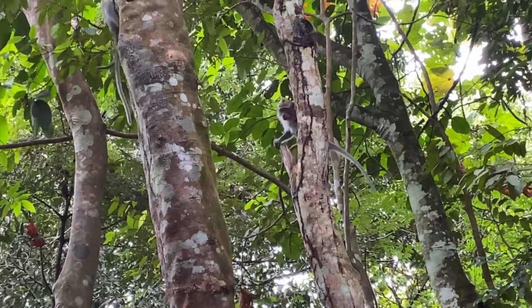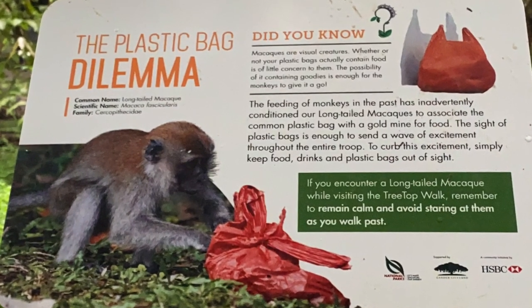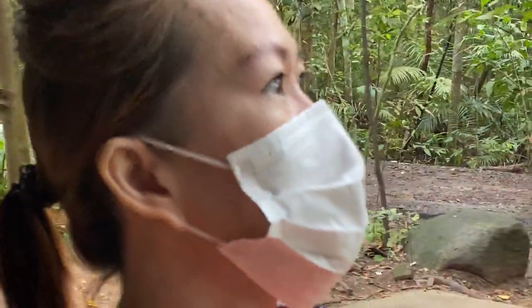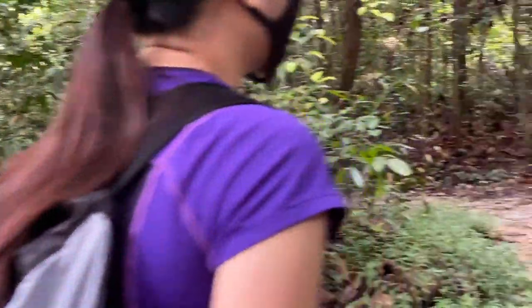Macaques are visual creatures. Whether or not your plastic bag contains food, it's enough for monkeys to give it a go. We'll continue through the treetop. Treetop! Yeah, I remember that.